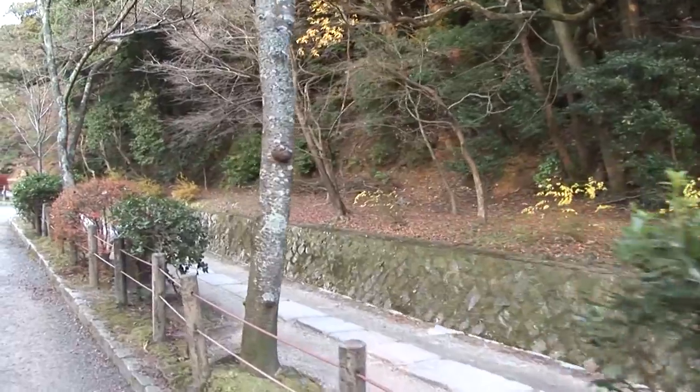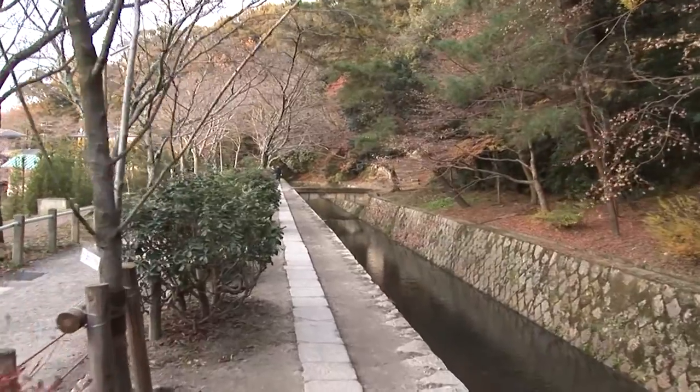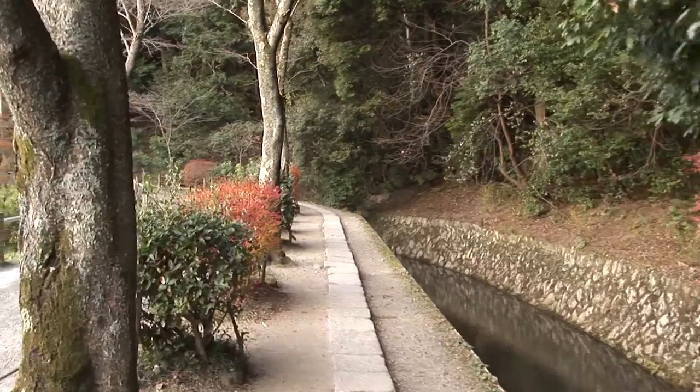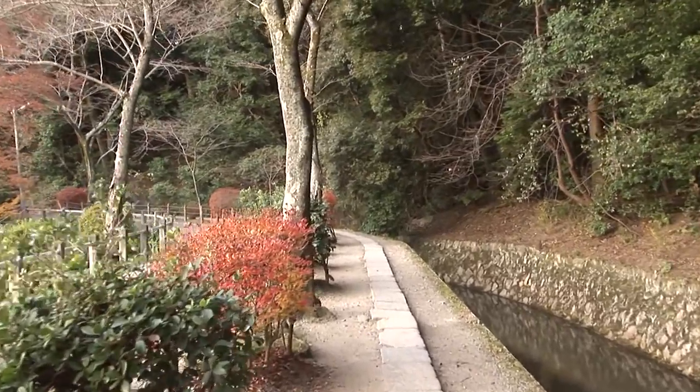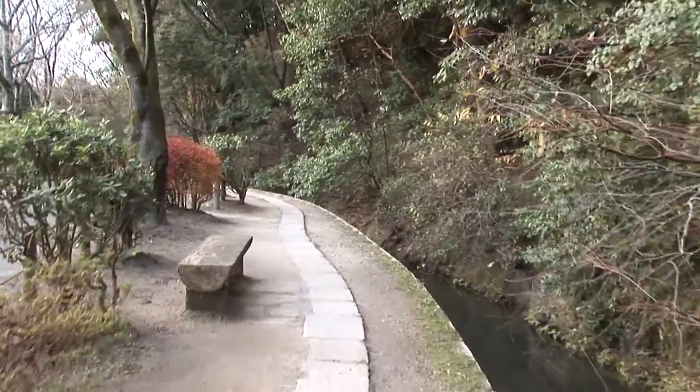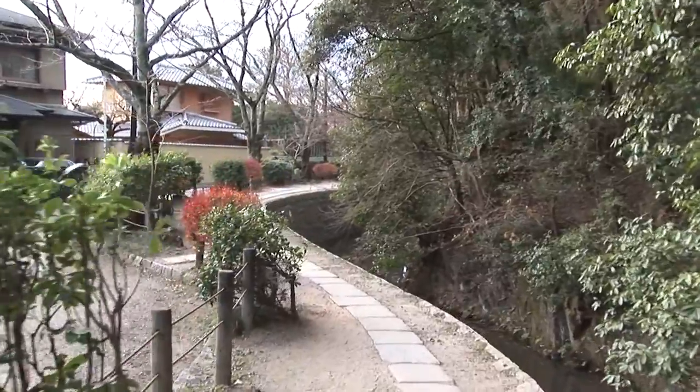But really, it just takes about half an hour to have a leisurely stroll along the Philosopher's Path. And it's a very good way to start the day because obviously this is open from sunrise if you want to come out here early in the day.